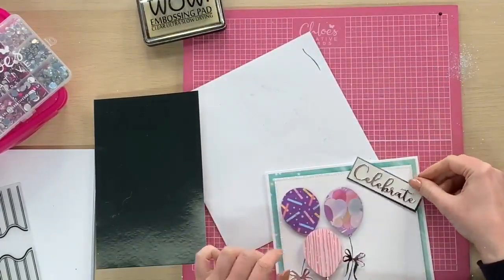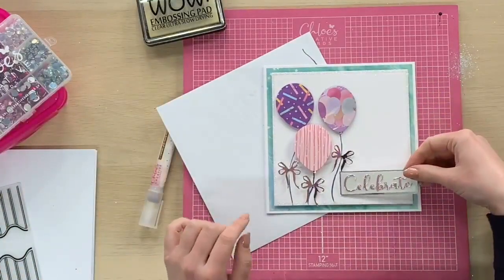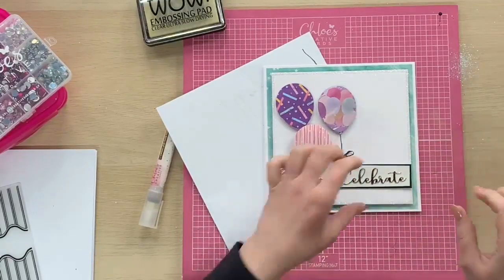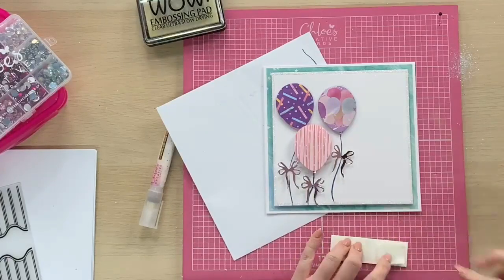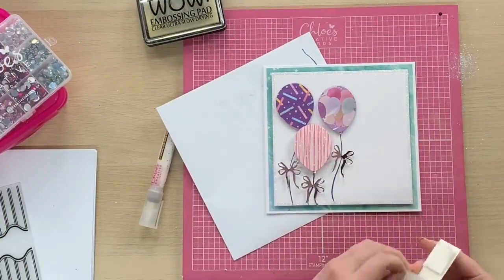So I'm going to pop my little Celebrate across the top corner. I did want to put it in there. I could put it in there actually. I think I quite like it in there. I'm going to pop it there. A little Celebrate just across the bottom corner there. Then I'm going to pop this on with a little foam pad. Just pop a couple on there. Like so.